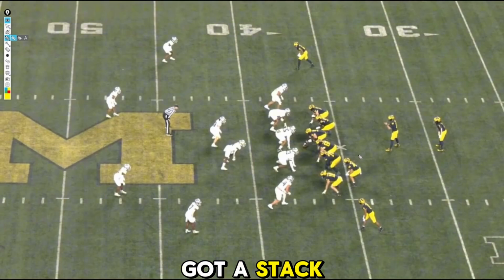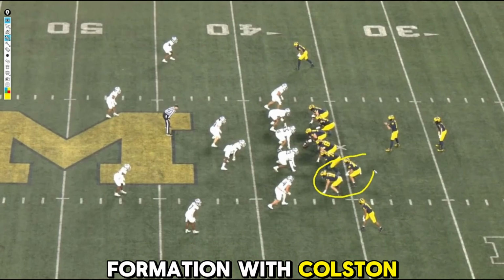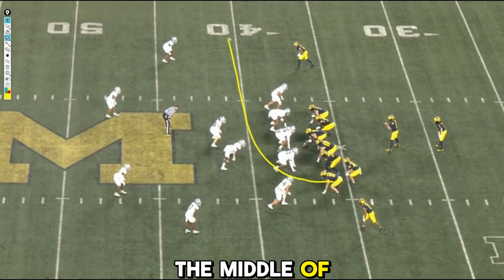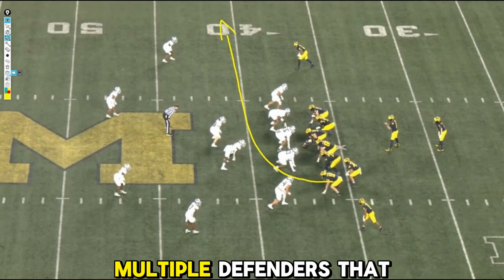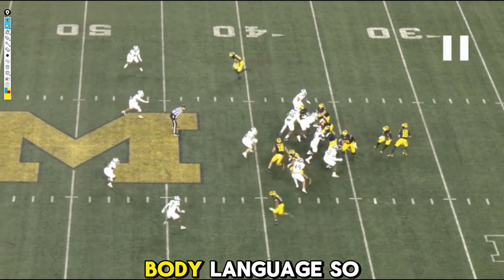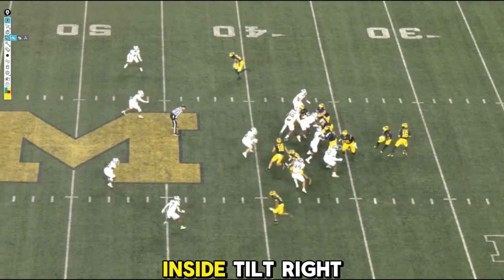So here you've got a stack formation with Colston Loveland still technically, quote unquote, in line, hand in the dirt. He is going to come across the middle of the field just on a shallow crosser, but he's got multiple defenders that are going to be in his way. How are you getting open? So right there, body language. So he's got a little bit of inside tilt right here. Body language is up, right?